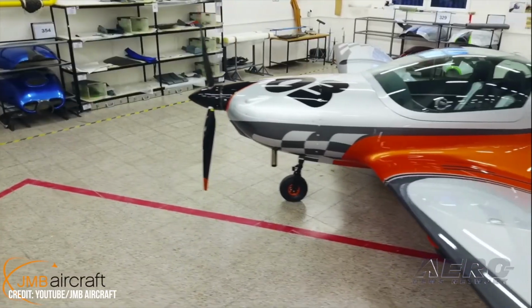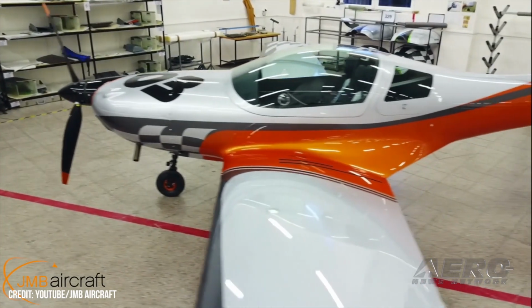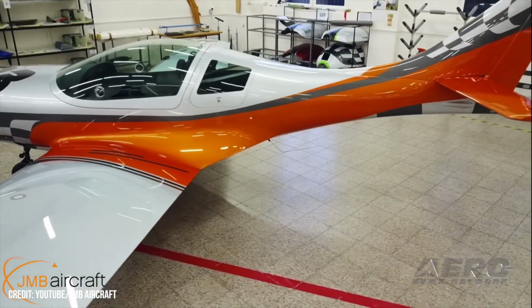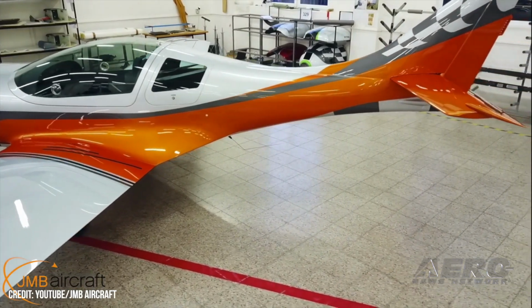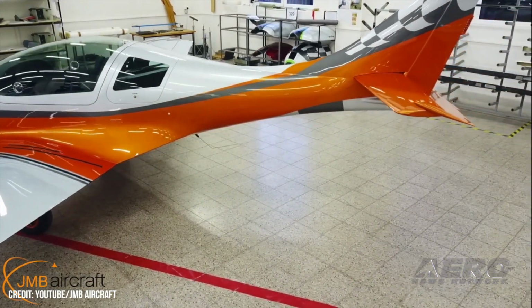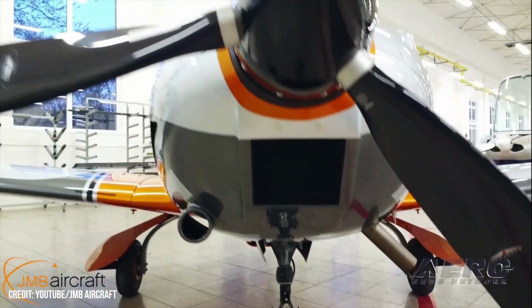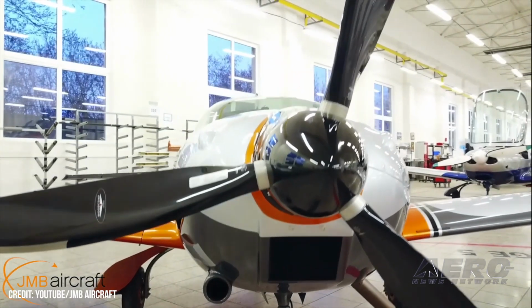JMB Aircraft shows off VL-3. Sun and Fun, always a chance to see the latest and greatest in the world of sport aviation, brought out a pleasant surprise this year in JMB Aircraft's new VL-3. The two-spot retractable gear LSA and sport plane is a lightweight, carbon-bodied, Rotax-powered Czech sport plane aimed at making the $100 burger possible once again.